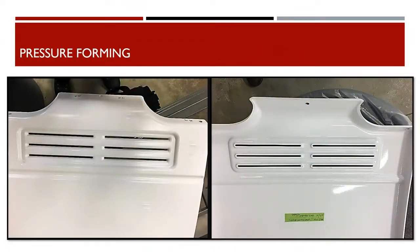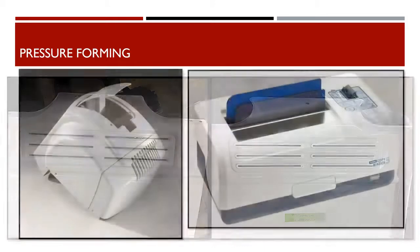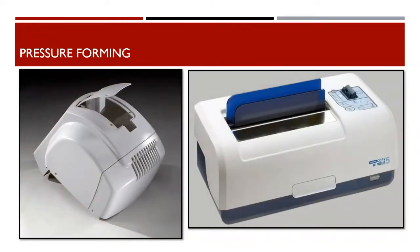This is a medical product, and it shows there are vents that were formed in with pressure forming, and they were machined open from the back side. And again, the part closely resembles an injection molding part. Pressure forming allows for multiple parts to be formed with close tolerances for fit and uniform finish between the parts. Pressure forming allows for forming undercuts and molded in details with tight tolerances. These two images just show examples of pressure formed parts that are made up of multiple components.